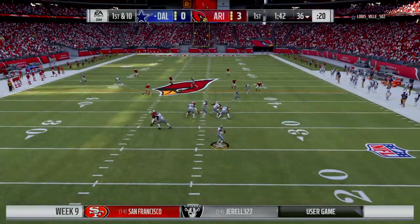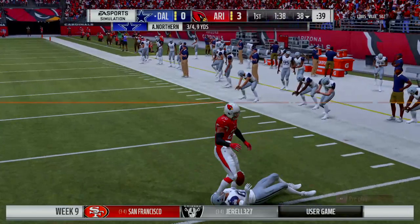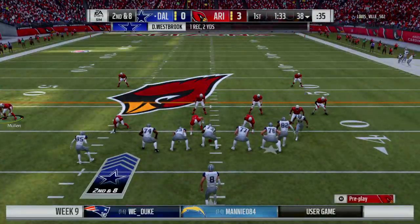Now on first down, he'll drop to throw it. He'll get this over to Westbrook. It's complete. And he'll be brought down shy of the 40 at the 38-yard line. Gives him a couple on the catch.